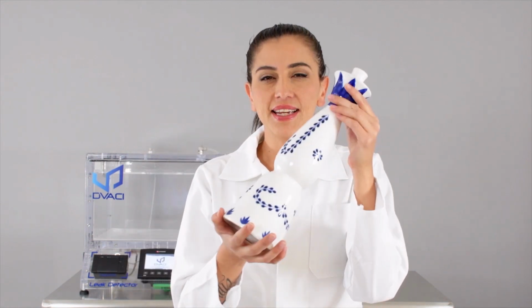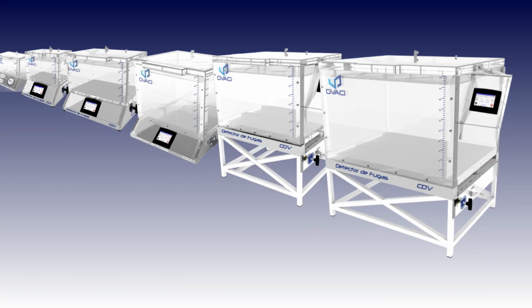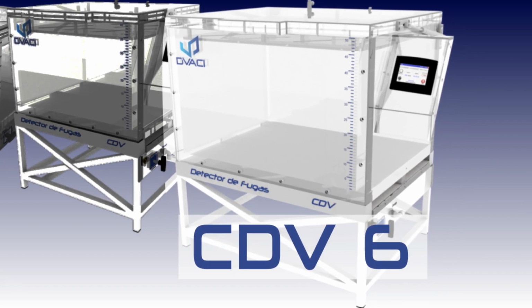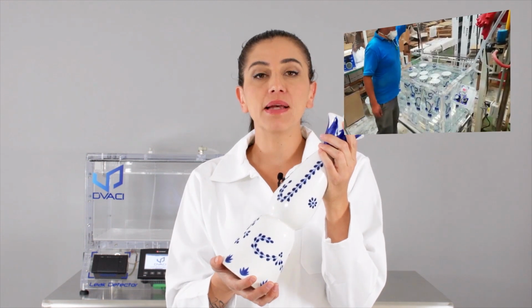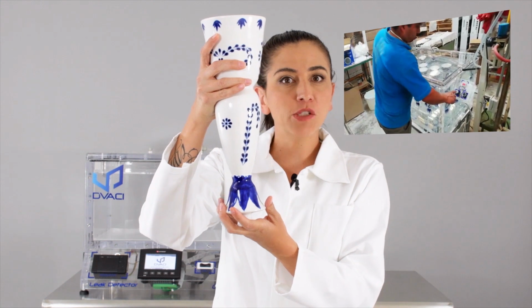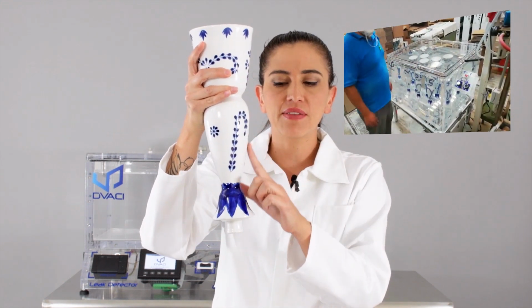To be able to test each and every one of these bottles, DVACI has designed and created our largest vacuum chamber yet, the CDV6, where almost 20 of these units can fit inside. This type of test must be done by submersion of the bottles, and they must be positioned upside down in a special support that has been custom made for the measurements of this bottle.